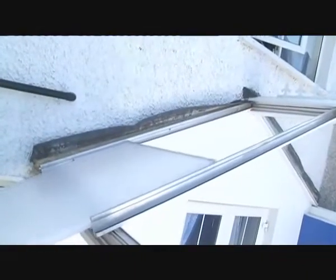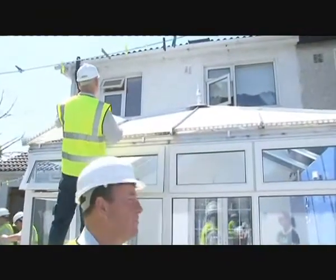What we have here is the initial deconstruction of the roof. You can see the lads taking off the polycarbonate, the ridge, the ring beam and the rafters. After that we move immediately on to installing the new specialised roof that's for this house.